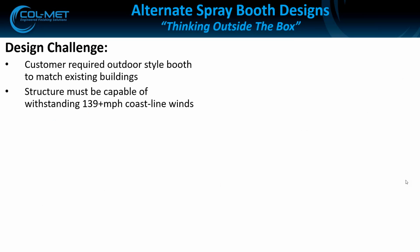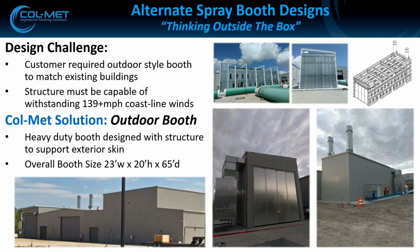The next example of thinking outside the box is the customer required an outdoor style booth to match the existing buildings. The structure had to be capable of withstanding 139 mile/hour coastline winds. The customer didn't have any floor space inside their facility to have the spray booth, so they had to extend out, and what we did was incorporate our booth structure and the building structure with our booths, and created a booth environment and an external building structure as well. These booths were designed to withstand coastline winds, seismic 4 or Class D, and also up to a 38-pound snow load. But depending on where you're located, we will engineer your outdoor booth as needed.